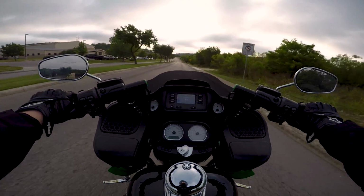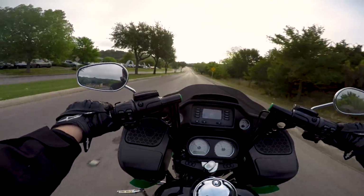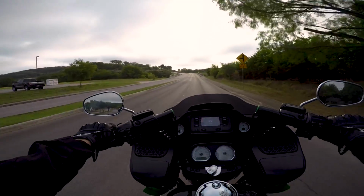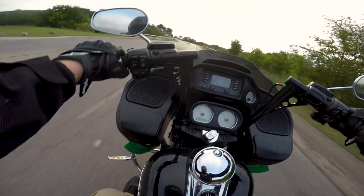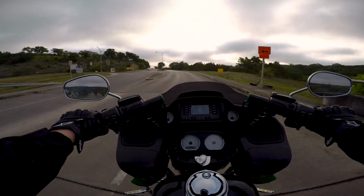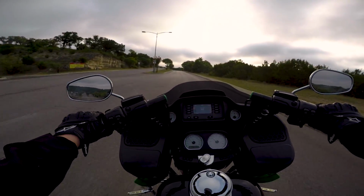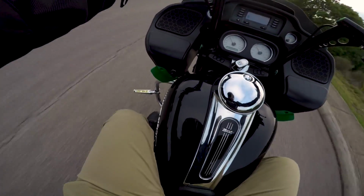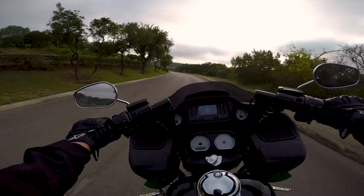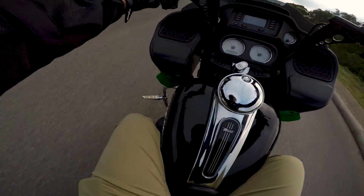Next thing on my personal list is the shifter. I'm not 100% certain how well this could be adjusted. If it could be adjusted, that'd be great, because right now the shifter knob sits about, I'd say, probably 2.5 inches above where my foot rests on these footboards here. So that means I have to lift up my foot quite a ways to hit that shift lever.